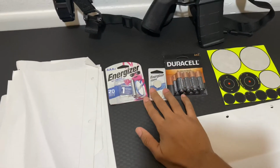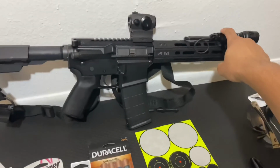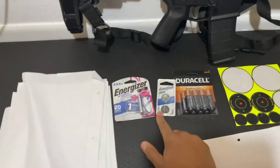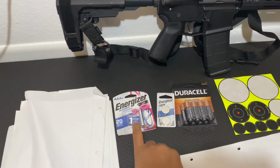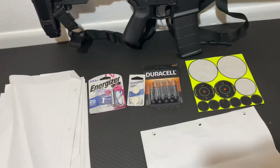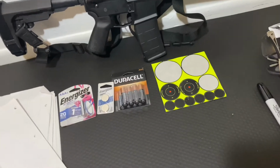Batteries. If we're shooting, especially with the rifle right here, this takes batteries. My optic, my flashlight takes batteries. And this is for the optic. I think this is for the flashlight. Don't really remember what takes AAA, but I bought it for a reason and it stays in my bag for a reason. So we'll figure that out later. But something does take those batteries. So it can't be overstated enough.